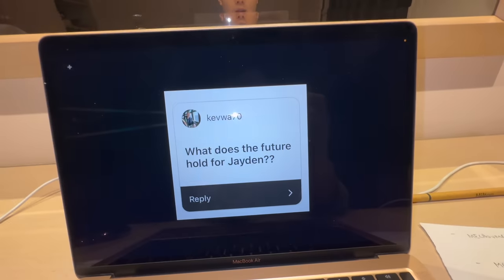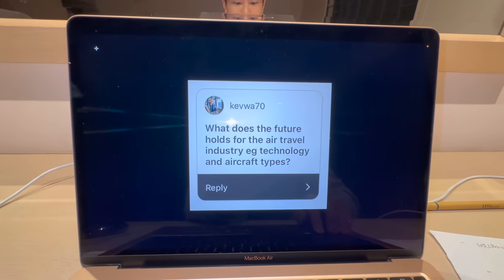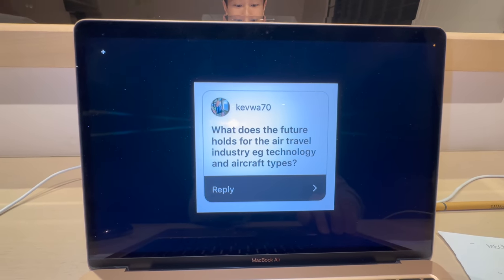Next question. What does the future hold for Jaden? Lots of travel for now, staying in Adelaide. And what does the future hold for the air travel industry, technology and aircraft types? Well, I suppose lighter aircraft, more fuel efficient, supersonic is coming back, which is exciting.